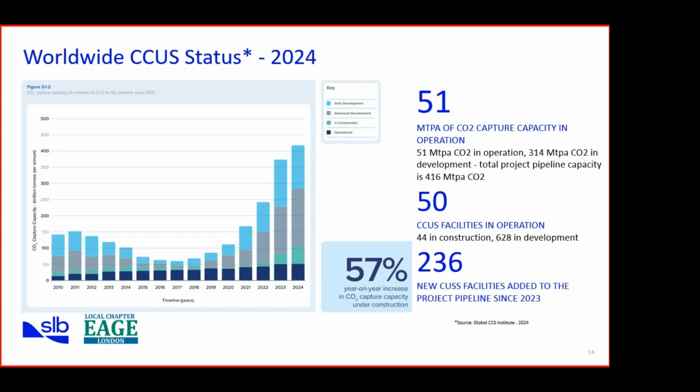We have a 57% year-on-year increase in terms of the capture capacity under construction, but obviously we need to match this with the ability to store as well. So it's balancing the storage with the capture.